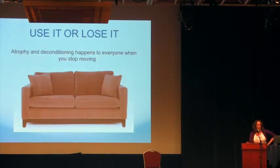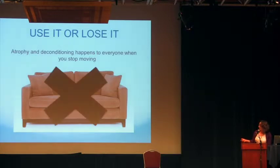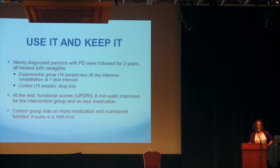All right, rule number one, use it or lose it. Basically, atrophy happens to everyone with a brain. A literal brain, not a figurative brain. Anyway, so rule number one, sofa is evil. Rule number two, you can use it and improve it.